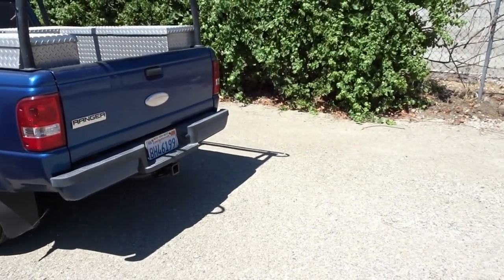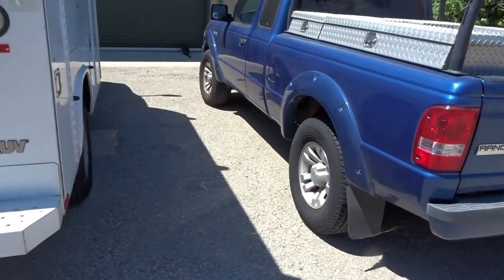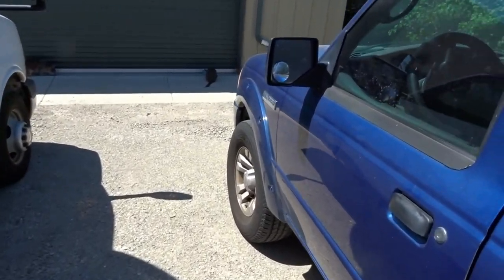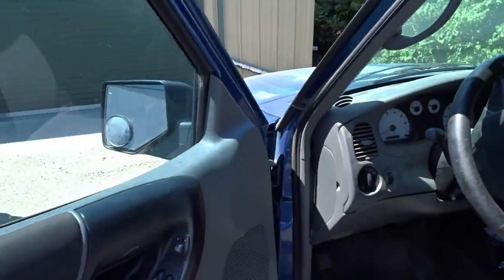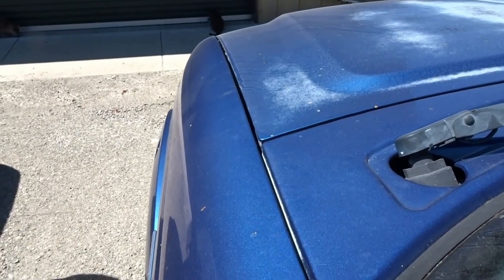However, now what we've decided to do is lay down road base. We put about 20 tons of road base here in the back, and I think it's going to make everything a lot easier going forward. It's something we wanted to do for a long time, but we just kind of put it off.